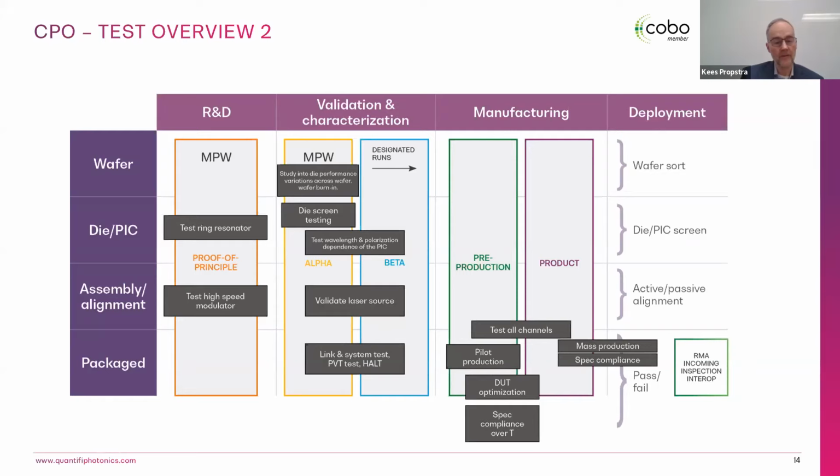Once again, for the packaged device, make sure that you spend a lot of time on the link testing, the system testing. Transmitter receiver measurements are good, but really making sure that it actually works in the intended system environment. Can it communicate to another module? Really, really important. And also, of course, making sure that you do the process, voltage and temperature testing of those modules to make sure that they're going to meet the requirements over the intended range of operating conditions, but also over the process parameters that you have defined.